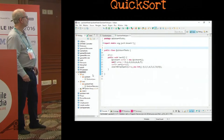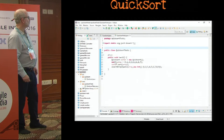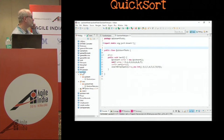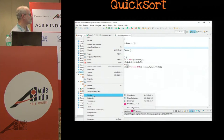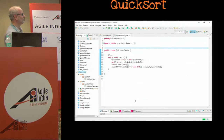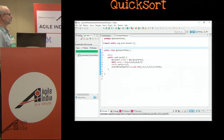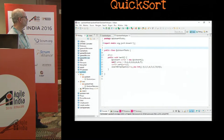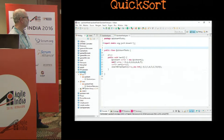All right, so the first thing that we want to do, of course, is to make sure that our test runs. Do that. Run this as a JUnit. Voila, our test runs. Let's check the coverage now of this code.